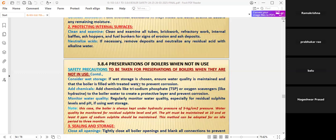Yesterday we discussed dry layup as well as wet layup. With the wet layup, we have to see that the boiler tubes are filled with water of proper quality.